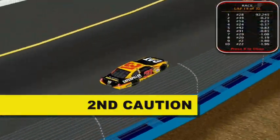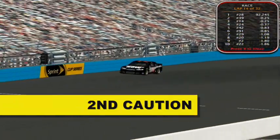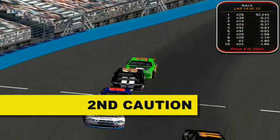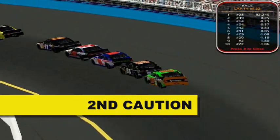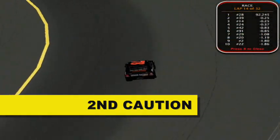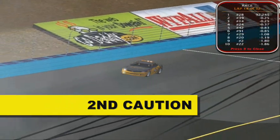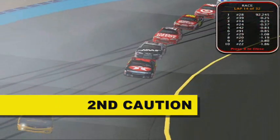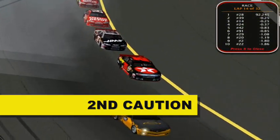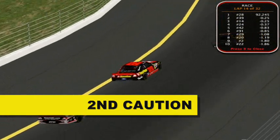Let's see what happened. Oh no, Eric Burton. Oh, Seth Cole. Scott Bell, he's got some side damage. And I think that was it. I think that's all that happened. Just those 3 cars. Scott Bell, Eric Burton, and Seth Cole. Looks like there was some contact right before the entrance of turn 3. And I think these guys are coming into pit once again. Yes, they are.